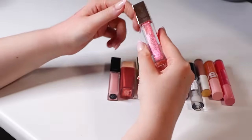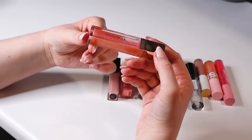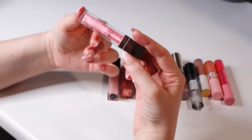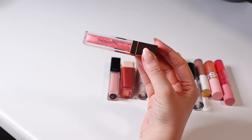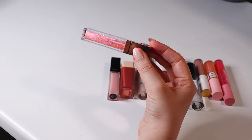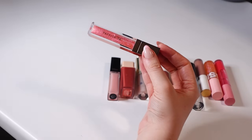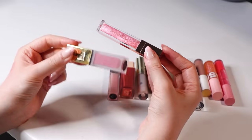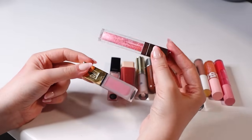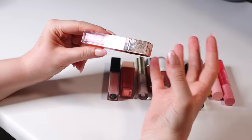Ooh, this one I have actually been wearing a lot recently. This is the Patrick Ta Gloss in the shade Is She Younger Than Me? It's a really pretty corally, pinky, but pretty sheer gloss with this really gorgeous pink shimmer. I have been loving layering this over the YSL tint. So putting that down as a matte tint base and then layering this over the top. It has a little bit of a minty tingle to it, but nothing too crazy.